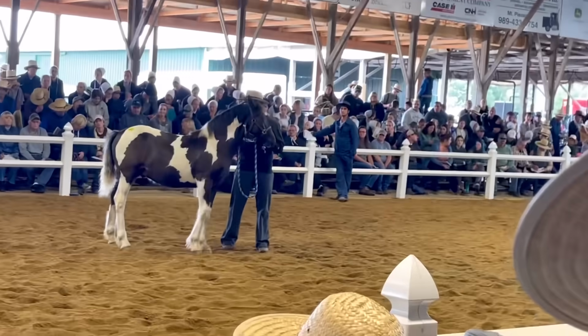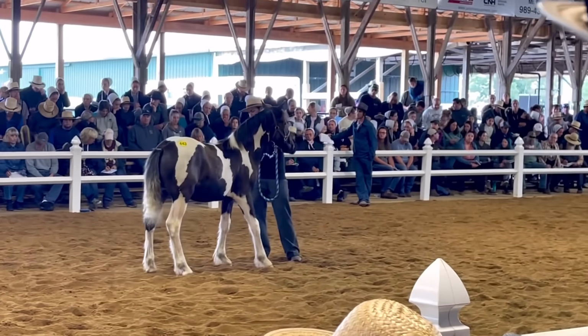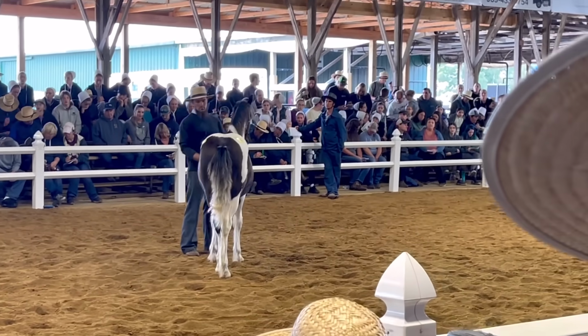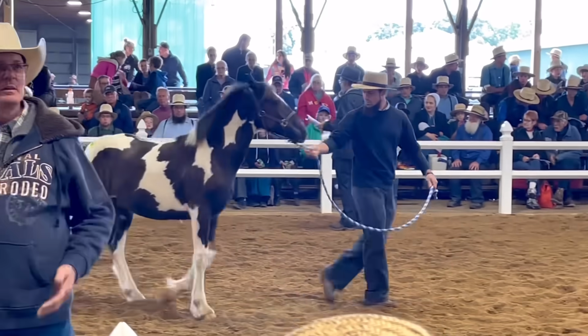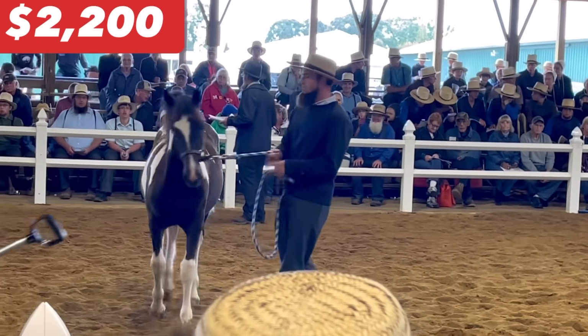Number 4 and 43, the Gerald Slaybaugh concern, the ship's on the way. Here's something just a little different. Bartholomew, they call him, born May the 20th of this year. We're talking about a young Gypsy Vanner. $2,500, $1,000, 15 pair, 8,000, 15 pair.